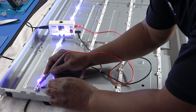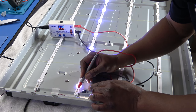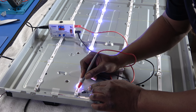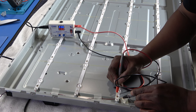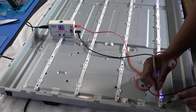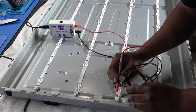That 24.8 looks like it's not fluctuating. All right, let's go to this next one. Black on negative, red on positive. 24.8. Okay. Now this next one. That one is not even lighting up. Okay. So maybe it finally went dead, huh? And this one is 24.8. So obviously, let's double check. Yeah, this one is not lighting up.